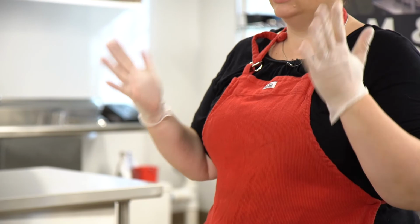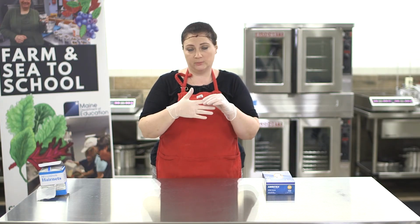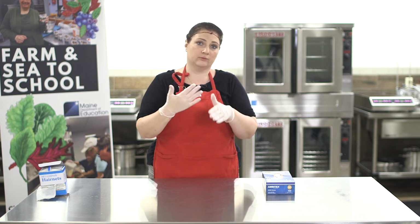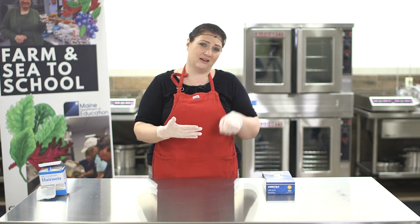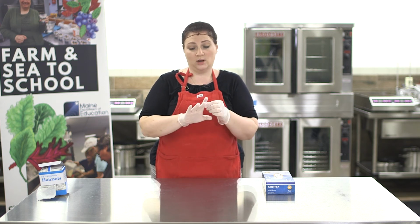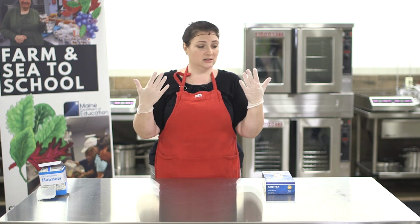Make sure you're getting gloves that fit your hands correctly. Gloves that are too big or too small become a problem in food service. Too big gloves leave additional room in the fingertips, which can be cut off when using a knife and end up in your food. A glove that fits properly is a little snug, slides on evenly and easily, and protects your hand.